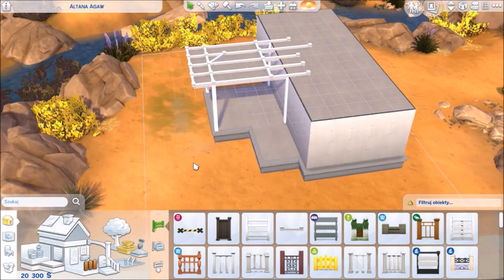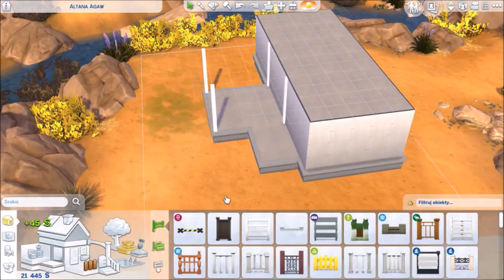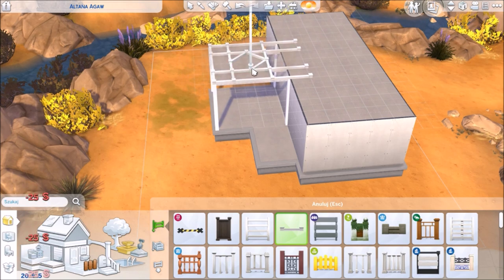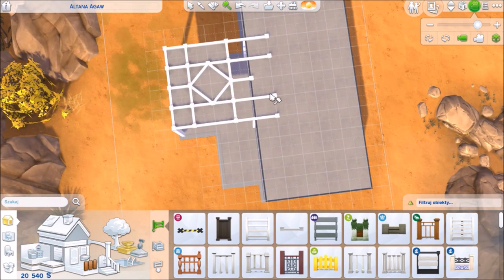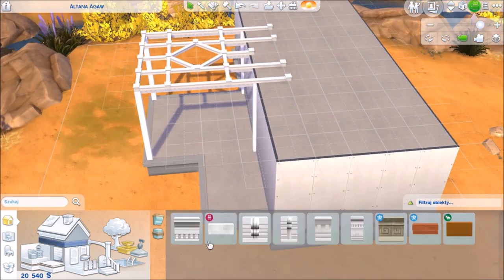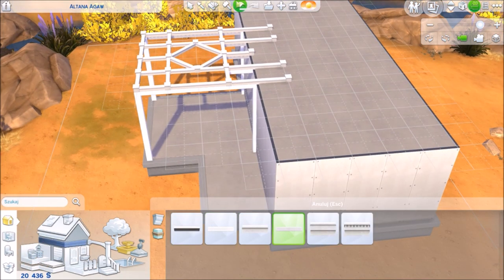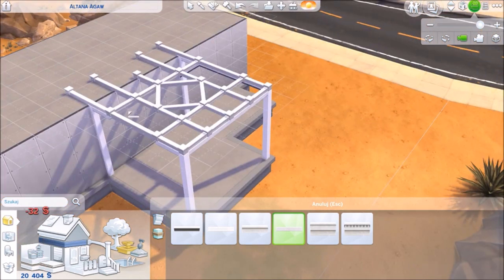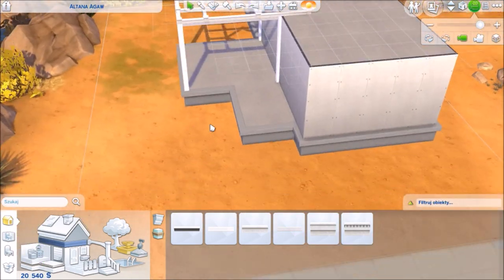Anyway, it looks a little bland outside, but I was focusing more on decorating the interior. And I need to mention that this trailer is for 2 to 4 Sims. I originally made it for a single mom, her toddler son and her twin brother. And there's like 2.5 bedrooms because I struggled to fit 2 bedrooms in this trailer.